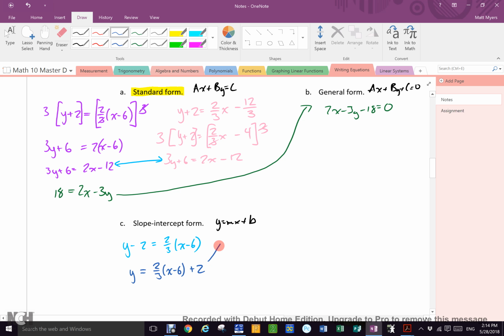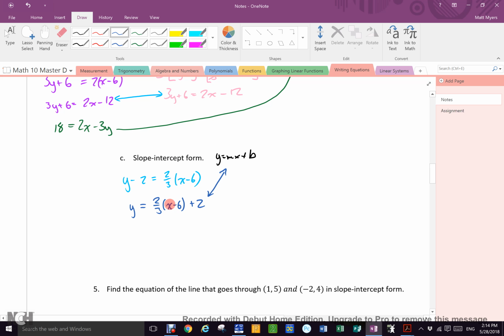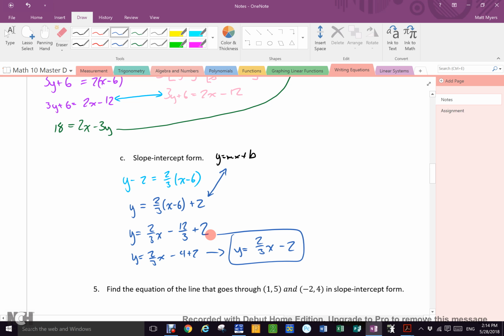Now, what is the only difference here? There's no brackets, so I just get rid of those brackets, right? Y equals 2/3 x minus 12/3 plus 2, yeah? What's 12/3? Y equals 2/3 x minus 4 plus 2. So what do you do there? Collect like terms. What's negative 4 plus 2? Negative 2. Done, if you went to there first.